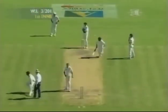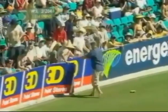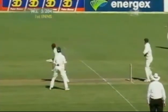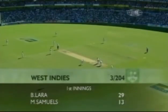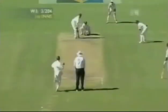Oh, and Samuels this time gets it through as well. And that will go to the boundary as well. This is turning out to be a very good over for the West Indies. Three cut shots, 11 runs in three balls. One of the great things about this ground, when it's in good condition, the ball travels very quickly. So if you can find the gaps, and on that occasion, Marlon Samuels hitting the ball into the pitch just next to him. Just starting to put the foot down at the moment, Lara and Samuels. Bogged down since tea.